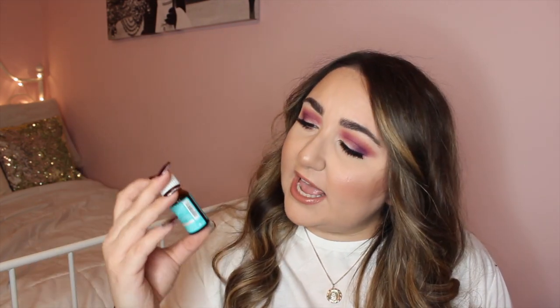Okay, so starting off with hair, I only have one item that I want to talk about, and that is this Moroccan oil Moroccan treatment. It's for all hair types. It comes in this little tiny bottle. It is by, I just think Moroccanoil is the brand.